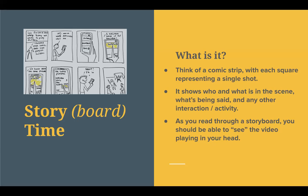I was considering having a little breakout session, but I think I'm just going to today talk through a little bit of the storyboard as opposed to having us go through this today. It's kind of a bummer because the prototyping session is really nice to have in person, because we can actually practice all these tools without feeling like we're overloaded with screen time. But a storyboard is a really nice, simple sort of comic strip way of representing your idea. And so each square, sort of like your journey map, is going to represent a single shot.